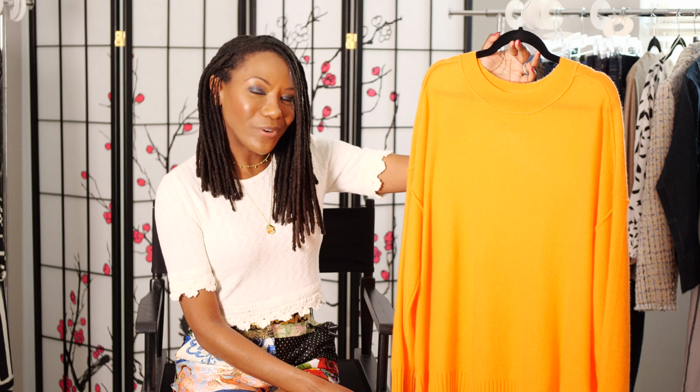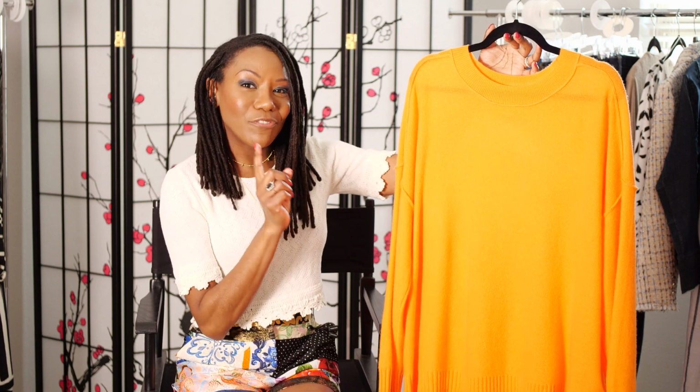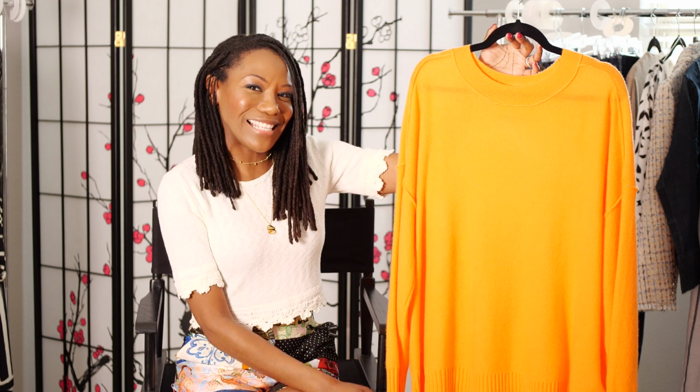It can be super fun to wear, but make sure that you're wearing the right shade for your skin tone. This particular one is pretty bright, what I like to call a little bit radioactive, but it's such a gorgeous color nonetheless. It was trending so much on the runway for this season, and I'm not surprised to see it available in stores. So if you love orange, this is your season.